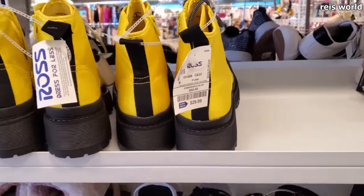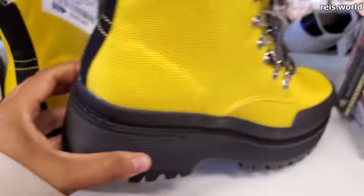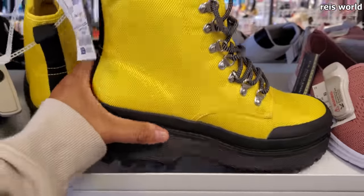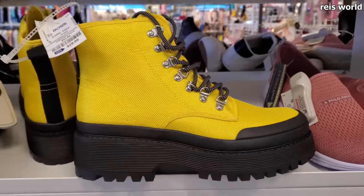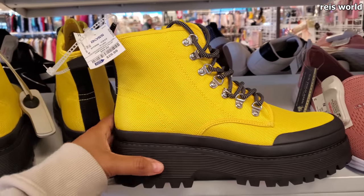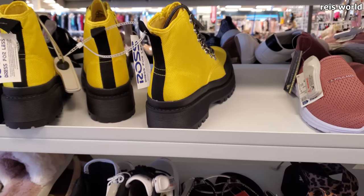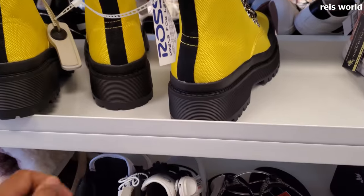Everyone, I made it into a new Ross. Look at this, the yellow stands out, right? By Steve Madden for $29.99. What do you guys think of the yellow? It is really, really different. I feel like it could work. It could work. I love pop-up color.